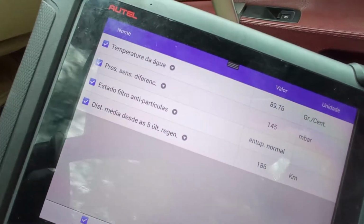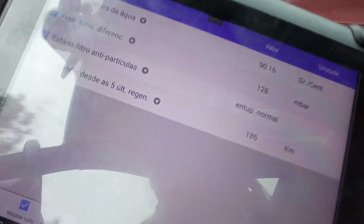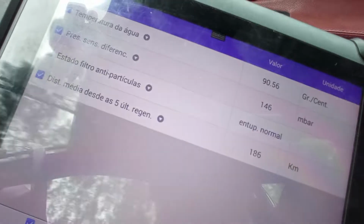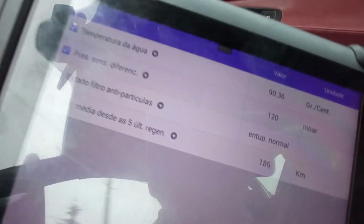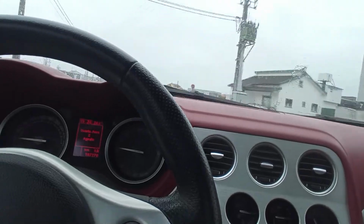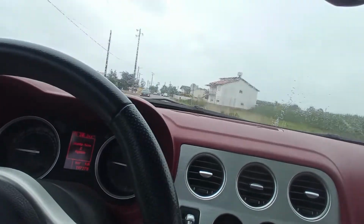Okay. Then on the second line we have the back pressure of the DPF. I already tested it. It is a little bit high because we have 186 kilometers between regens, which is a little bit short, as is to be expected with the conditions that it has. And despite that, the car on the third line over there says that the clogging of the DPF is normal. The range of the normal is a bit wide. It is not 50 kilometers, it's 186, it's not bad, it's close to 200, but the car really does around 400, 500, depends a lot on the conditions of driving, okay?